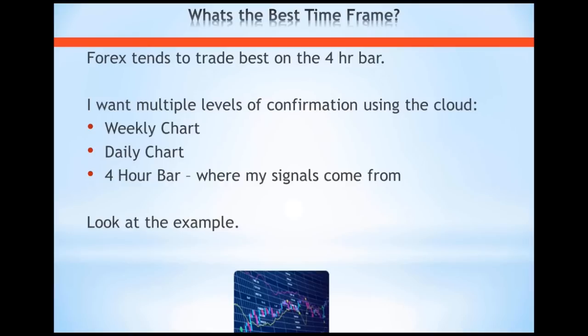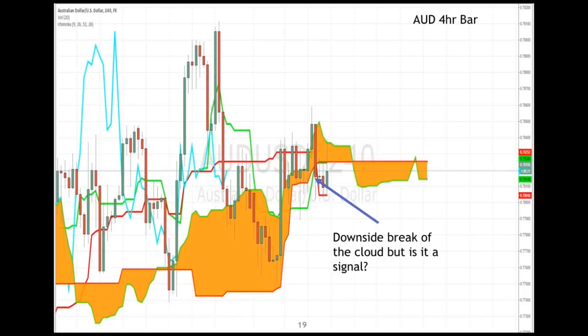And my signals are going to come off of the 4-hour bar using the Ichimoku Cloud. Okay? So let's look at the example here. Here's the 4-hour bar in the Aussie dollar USD, right? And this is from last week. This is a trade from last week, okay?